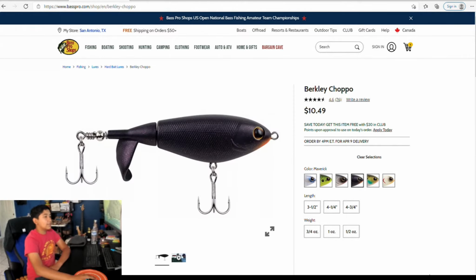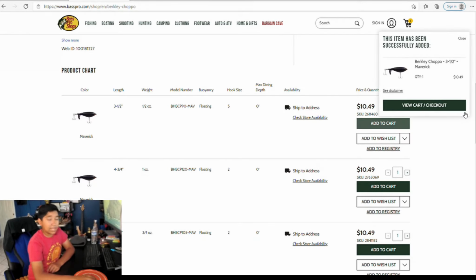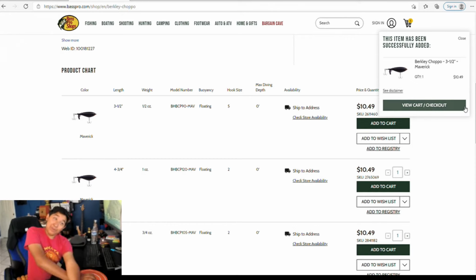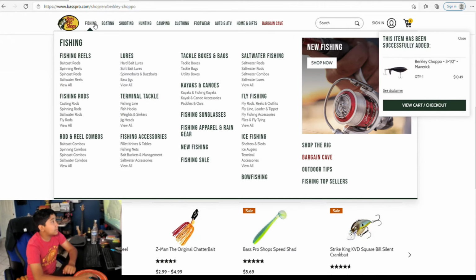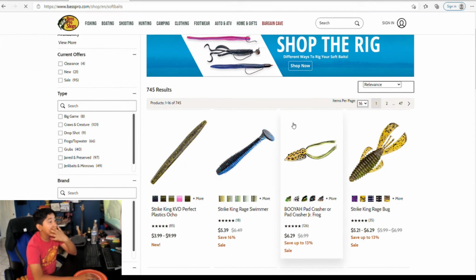Ooh, yeah, that color. That's a card. Okay. We got two lures now on our base. Now we can go. It's a soft bait. Okay. Soft bait lures. We're probably just gonna head to Guggen. That's all the baits that I get.